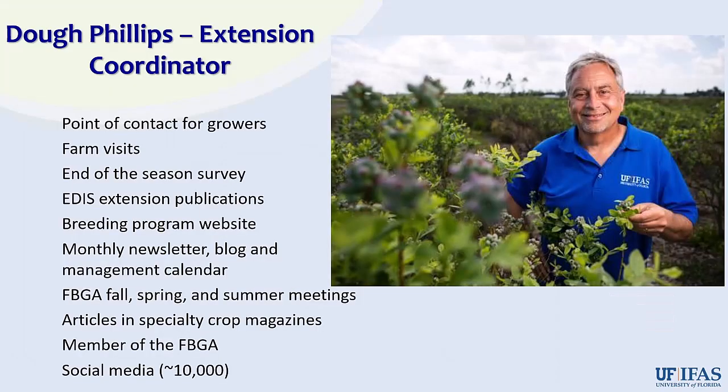The second thing that we do in this area is extension, and the coordinator is Doug Phillips. A lot of what we do regarding direct interaction with the growers is due to the tireless work of Doug, who is on the road all the time. I know how many times I have to change tires in that truck, right, Doug? And basically, he helps us maintain a direct line with the stakeholders across the whole state.